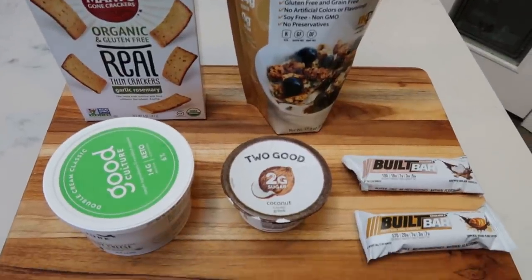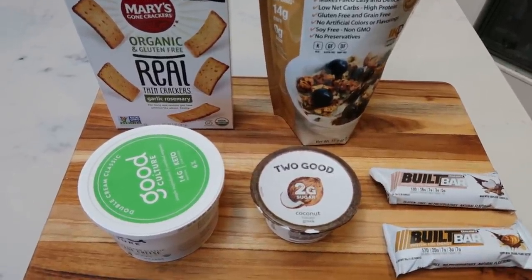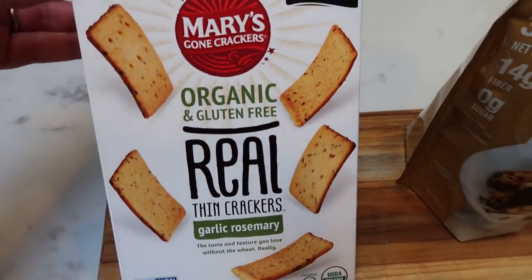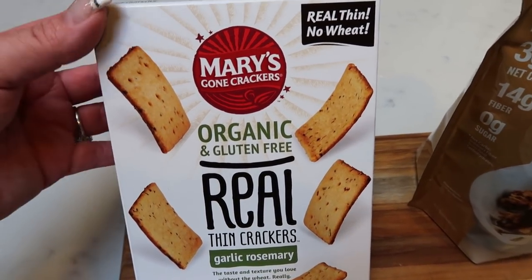So here are my snacks for this week. I actually have 3 snack options. I don't eat all of these every day; these are just my options for the week. I did haul these in my recent Thrive order, which you guys will see in Wednesday's What I Eat in a Day. I found some really great new products at Thrive.